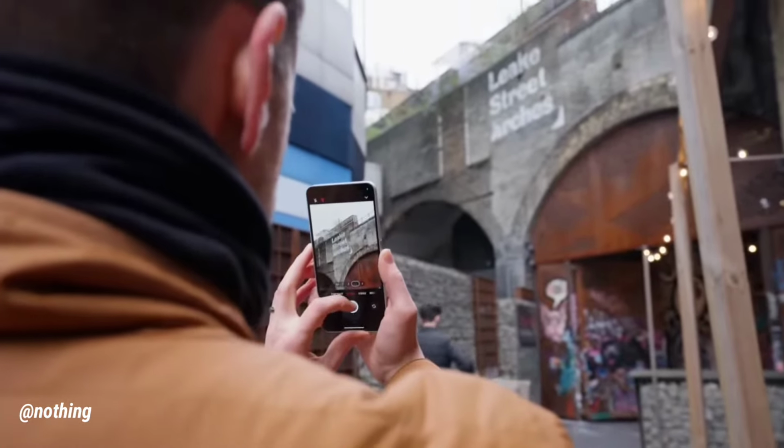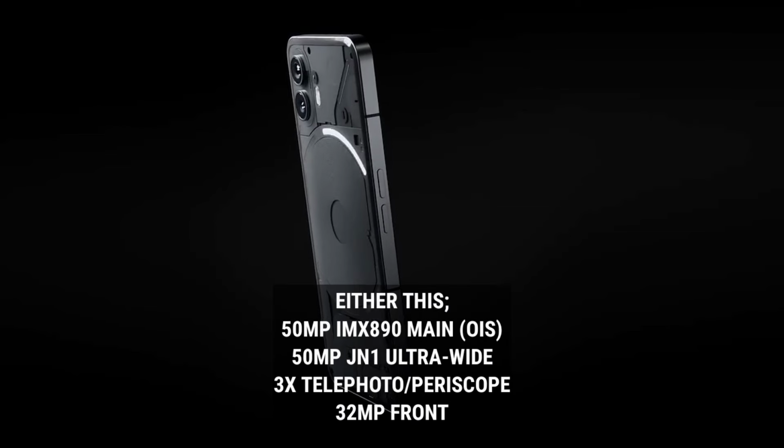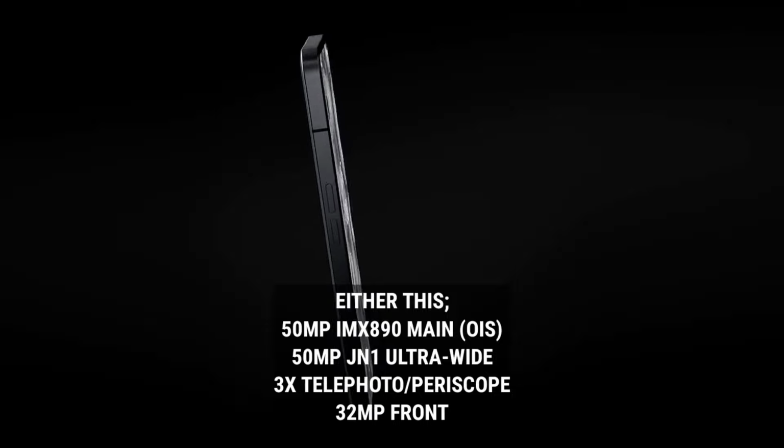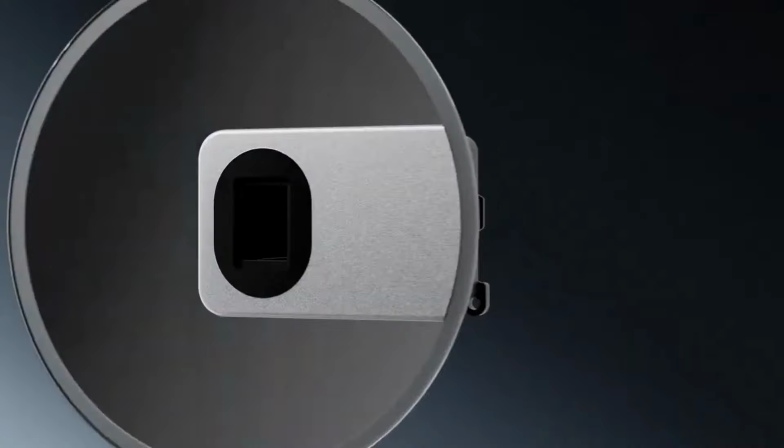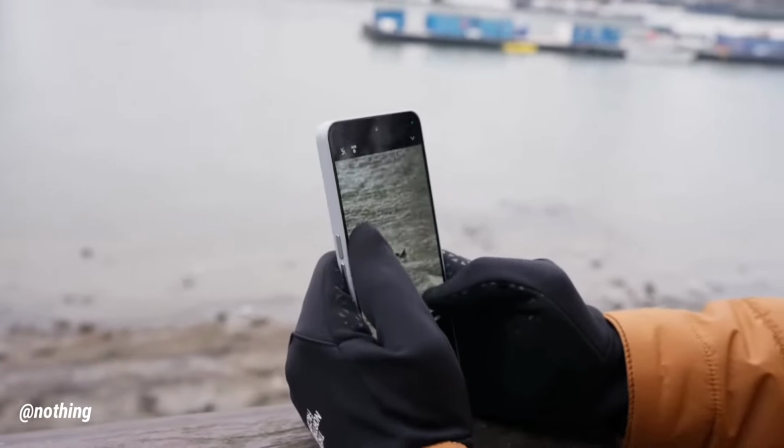Now the cameras are also going to get an upgrade, but I think there wouldn't be any big sensor upgrade. Yes, they might still use the 50MP IMX890 sensor from the Phone 2 for the main sensor, along with the 50MP JN1 sensor for the ultrawide and a newer 3x telephoto lens or a periscope lens, which will be the biggest addition to the camera system.